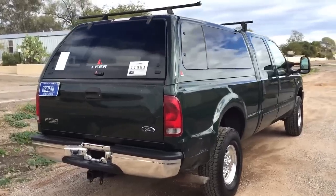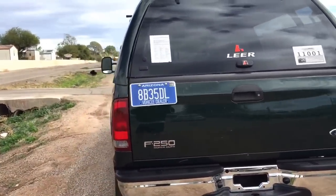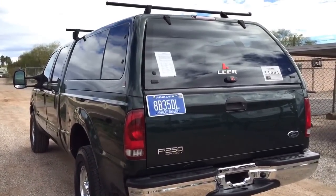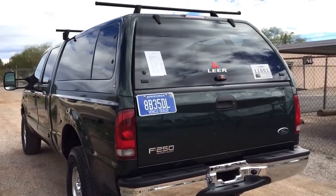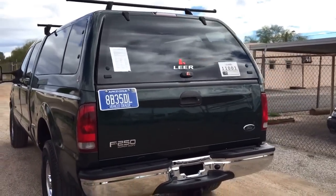We've done everything we could possibly do to keep you informed. It's absolutely not in our best interest to do anything but tell the truth. It's the internet. Okay, but there is risk involved. So if you're not willing to take some risk and realize that it's a 200,000 mile truck that's 13 years old, then you should go buy a new one.